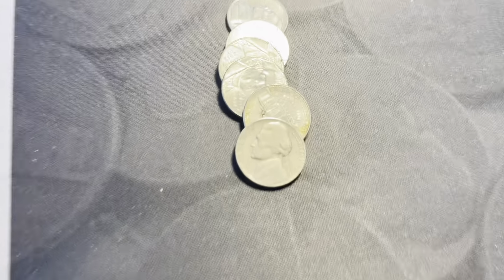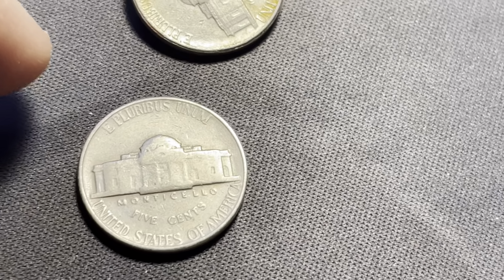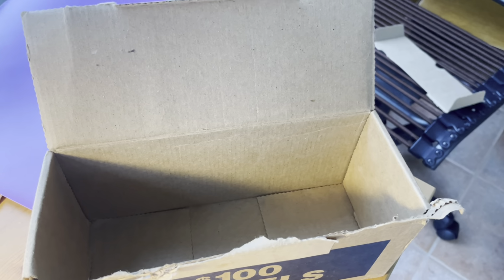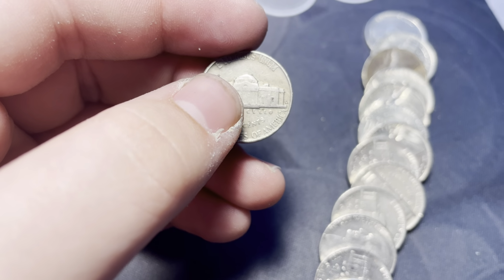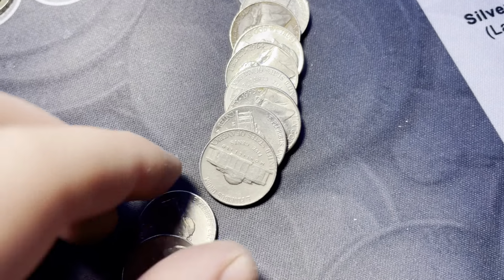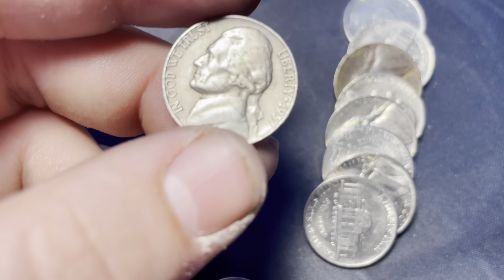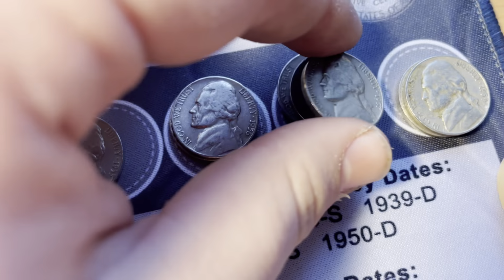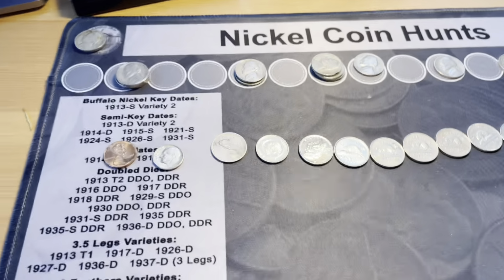Same roll, and we're going to have a 1953 Philadelphia. Last roll, and we're going to have a 1947 Denver. And I believe there's nothing else in this roll other than this one, which I saw the back was a bit older, so I figured I'd go ahead and check it with you guys. And it is 1957. I'm gonna go ahead and finish up the roll, and I'll bring you in for a final wrap up.